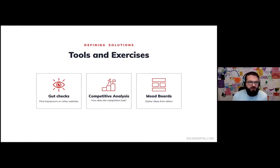Just a few tools we use to create alignment on the design direction. Website gut checks. This is a fun exercise where we show off a handful of sites to all of the stakeholders at the same time, and have them yell out or jot down their first impressions on what they're feeling, whether that's good or bad. And then on the competitive analysis, we do this in various forms depending on the need for the client. But regardless, we always try to make it a point to separate ourselves from the crowd. Mood boards are just a really good way of gathering ideas quickly and drawing inspiration from others.